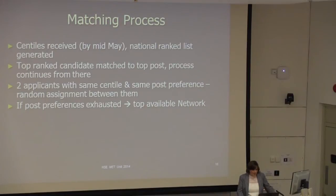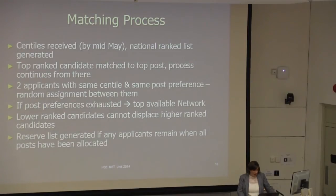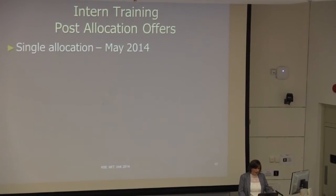If the post preferences are exhausted, so if we get to you and all the 50 posts you want are gone, we'd start working down the networks that you have requested. And a lower-ranked candidate cannot displace a higher-ranked candidate. So at the end of that, if all the posts are gone and we still have people who haven't been matched, we put together a reserve list. And people are matched off the reserve list every year, I must say.